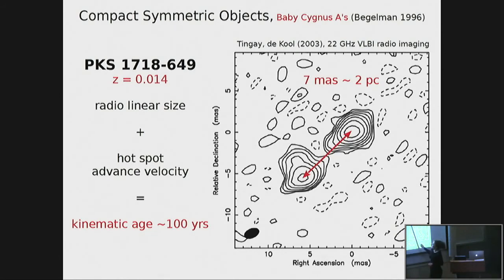The age of the CSO sources can be found based on the linear radio size and the hotspot advance velocity. And this is the principle of so-called kinematic age measurements. In the case of the source I am presenting, J1718, this age has been estimated to about 100 years. So this is the youngest and as well the nearest CSO source known to date.